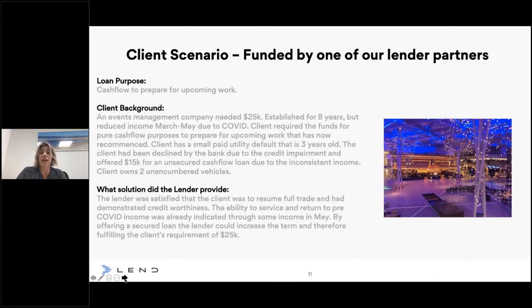So we'll have a look at something that is on the small side, and you can imagine now that an events management company has been heavily affected by COVID. As they started to move out of the effects of COVID-19, they needed 25K. They've been established for 8 years, but had a heavily reduced income between March and May. They required the funds for pure cash flow purposes to prepare for upcoming work that's now starting to recommence for them. The client has got a small paid utility default that is 3 years old, and the client has been declined by the bank due to this credit impairment and was offered 15K for an unsecured cash flow loan due to the inconsistent income. Now, the client does own 2 unencumbered vehicles.